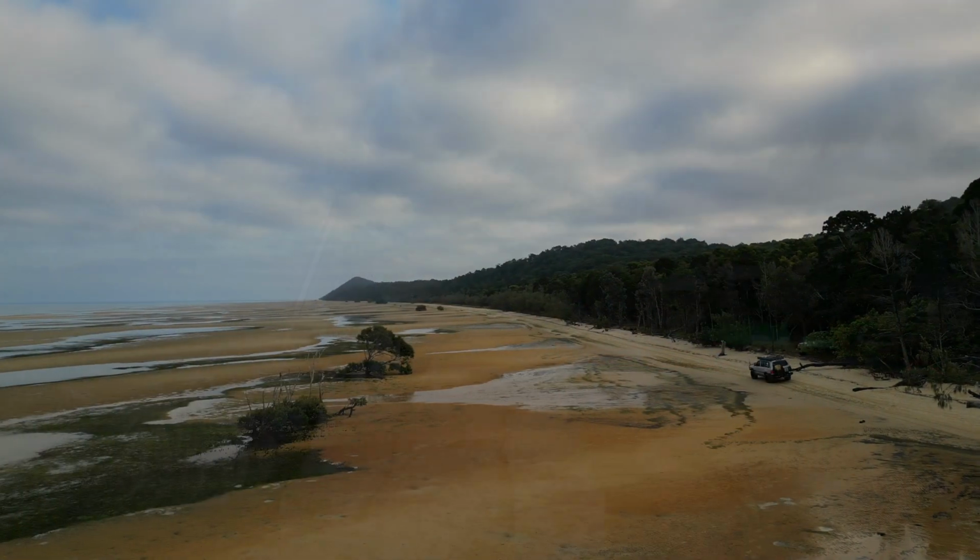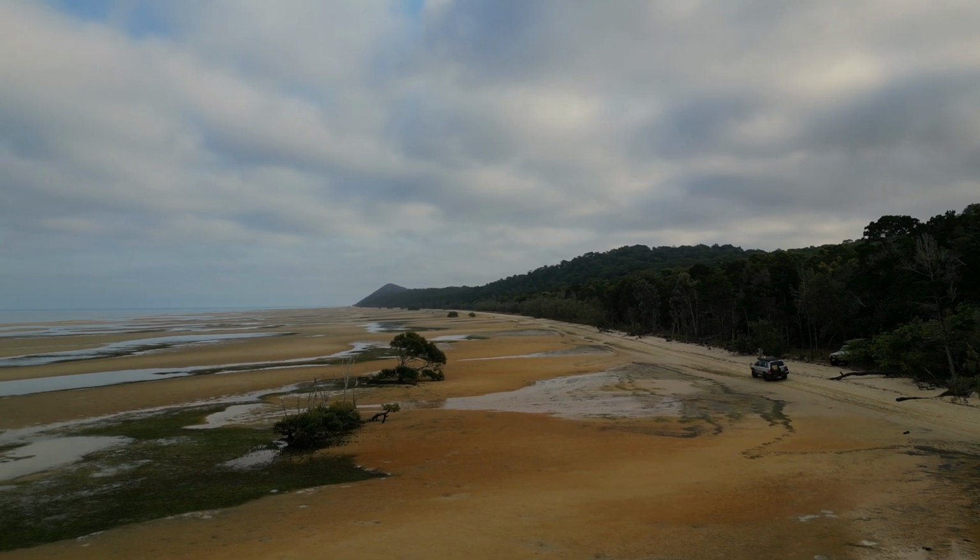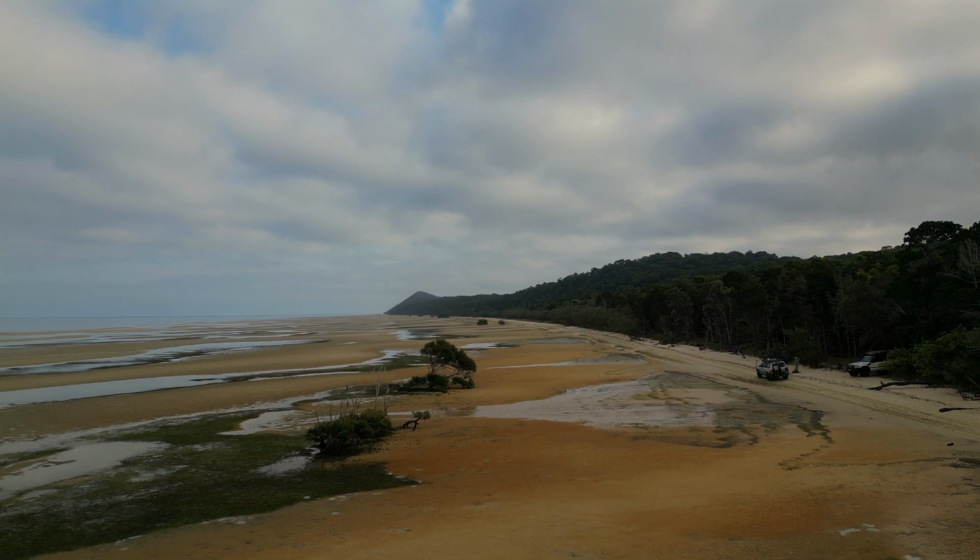Day 5 on Moreton Island. We're leaving the big sandhill campground, heading now towards Tangalooma. Yeah, we haven't decided yet whether maybe we even leave today if we get a ferry.